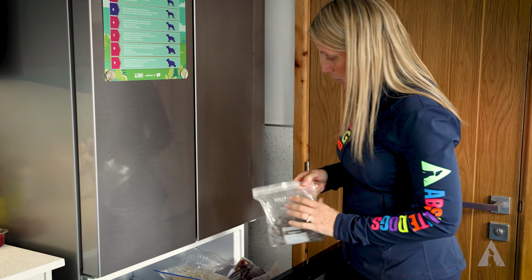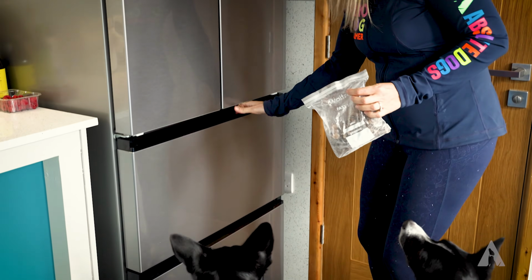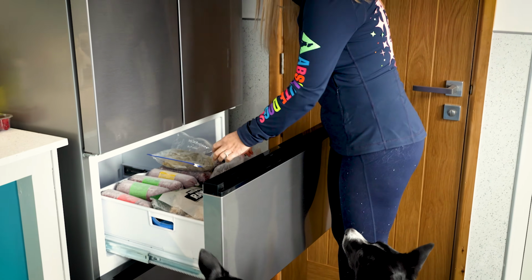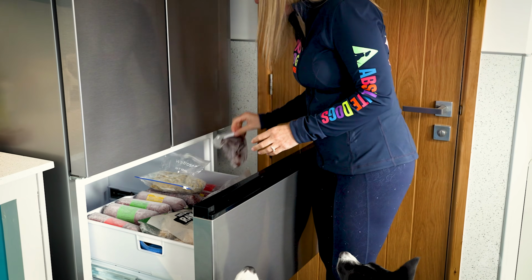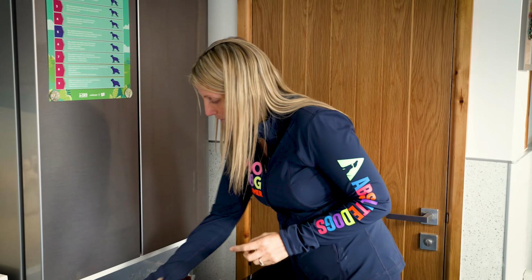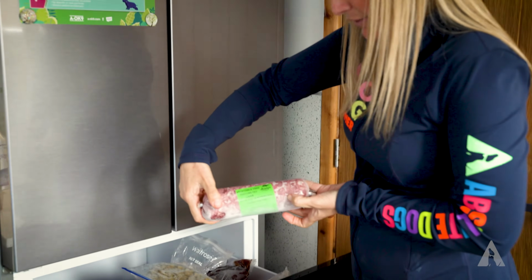I've got some liver or some venison. Oh, this is a really talkative fridge and freezer, so I'm going to open that one again. So some liver there. We've got some of our foods that we will add into a mix. That's fresh venison. We've got some of our Honey's raw vegetable-free pasture-fed lamb.